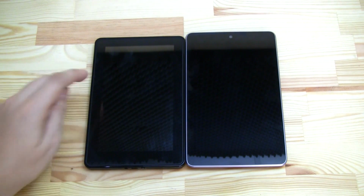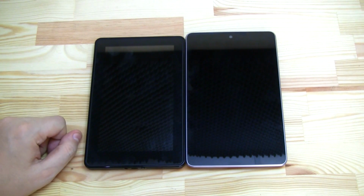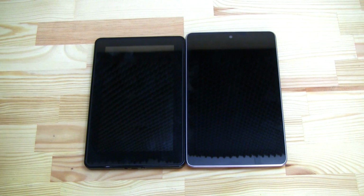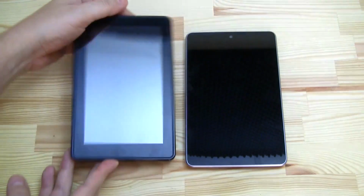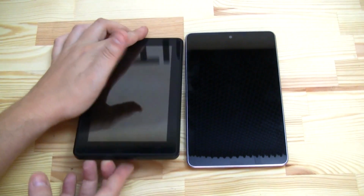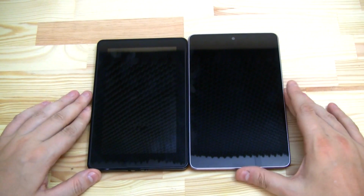In terms of SoCs, we have a TI OMAP 4 series in here. That's a dual-core 1 GHz processor, 512 MB of RAM, and 8 GB of flash memory, while the Nexus 7 comes with a NVIDIA Tegra 3 1.2 GHz quad-core SoC with 1 GB of RAM and versions of 8 and 16 GB of flash memory. You can't extend this memory with micro SD cards on both devices. There's no micro SD card, there's also no HDMI out or whatnot. In terms of I/O ports, they're not really sporting a lot of options for you guys.